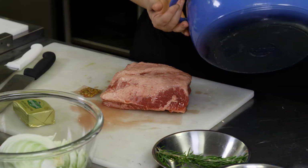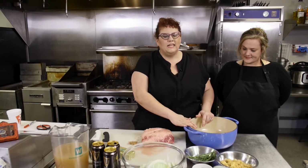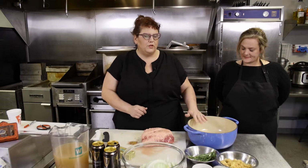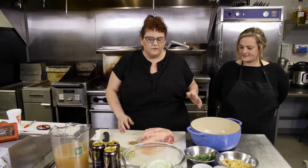So when you make corned beef and cabbage, I prefer a nice heavy pan. This is a Le Creuset. A cast iron would be great, but at the end of the day, any kind of deep pan you can put in and cover tightly in your oven will work. The first thing you want to do is get your corned beef. Christina, I'll let you take that.